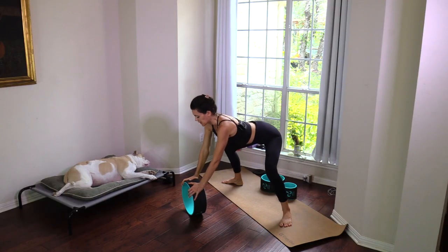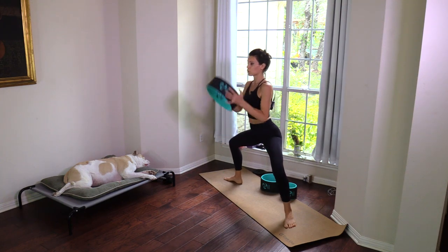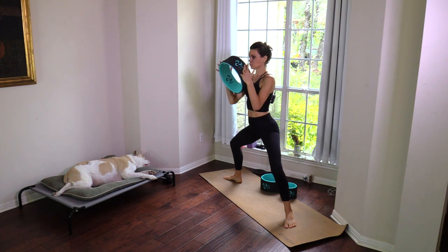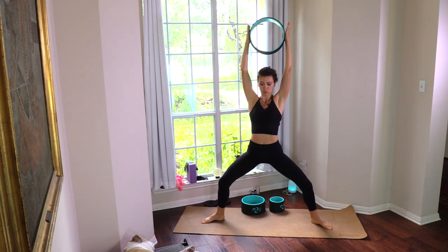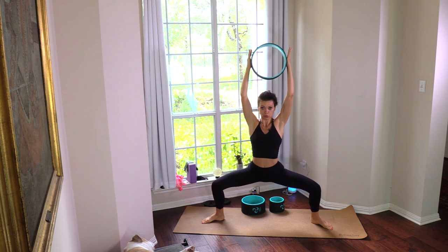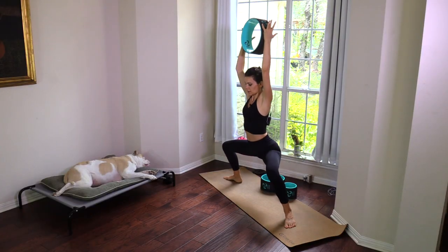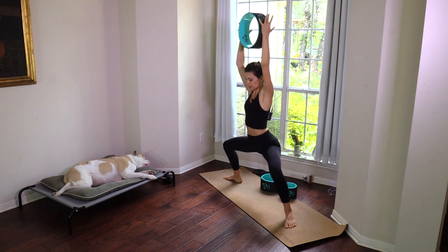And back to center, open the feet out, plie, grab your wheel, and we're going to, again, keep your wheel between your hands, gentle squeeze. You don't have to really do a hard squeeze, but a gentle squeeze here, activating the back muscles, and we're going to do plie, come out one side, side bend, plie, opposite side, really lengthen both sides.